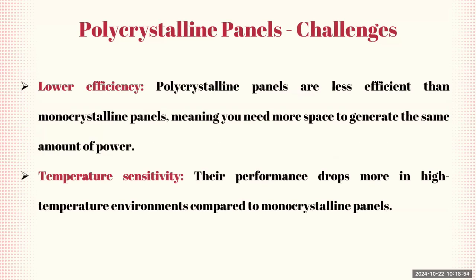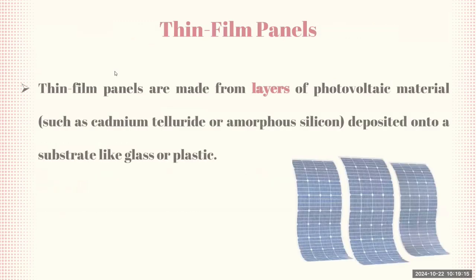Then, as for the challenges, we said they have lower efficiency, and there's also an issue of temperature sensitivity. Their performance drops more in high temperature environments compared to the monocrystalline panels. So maybe these panels would be more suited in an area which is not very hot, for example. This is something also to take note of.